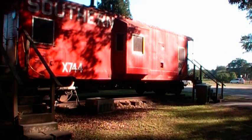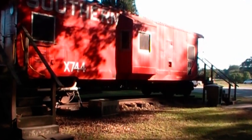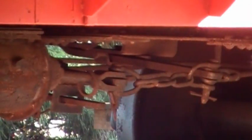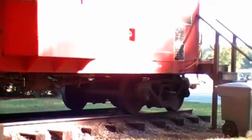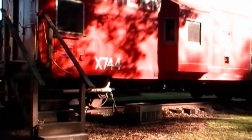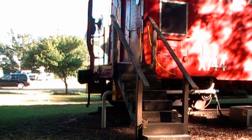Tell the B end from the A end on most railroad cars is the end that the handbrake is located on. But in this case, it has a handbrake on both ends. So you look up under there at the brake piston, and you see the cylinders pointing towards the far end there. That end down there is the B end of the caboose. Makes this one an A end, even though it has a handbrake on it.